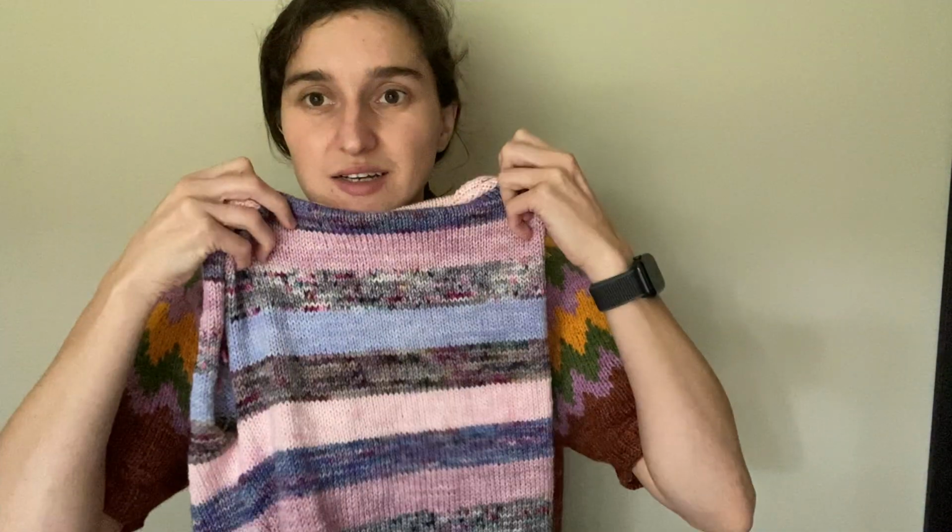So that is that. And I've got sleeves, which I'm hoping I can pick up and finish this week, but we'll see, because DK sleeves are like nothing. Just DK in general flies.